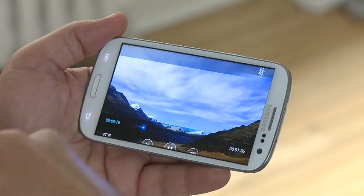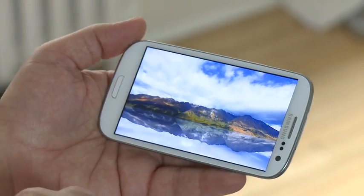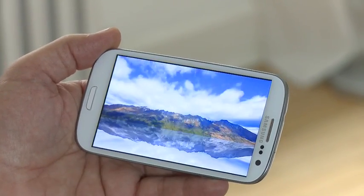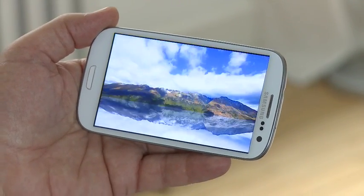Now, before we talk about some of the things the S3 does, I've got to show you the screen. Take a look at that. I'm running a bit of video here. It's as good as watching a really good television set. It's outstanding and very, very beautiful, as you can see for yourself. But let's get on to features.